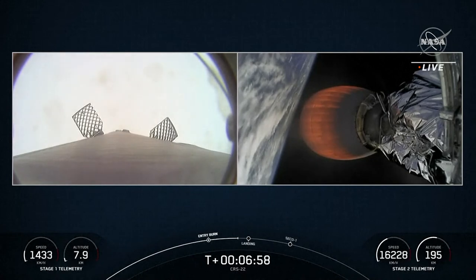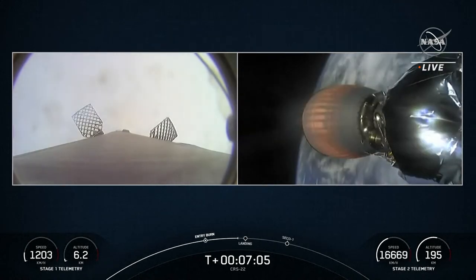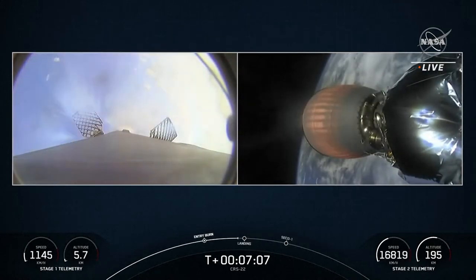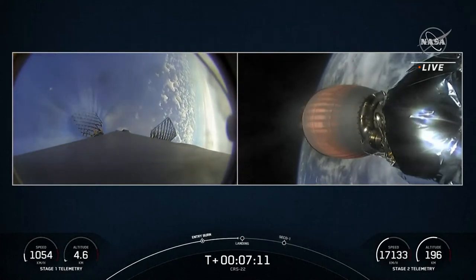Now, talking a little bit more about the first stage. Stage 1 transonic. So the next major event coming up is that landing burn. Landing burn is what will bring the vehicle speed rapidly down to zero.